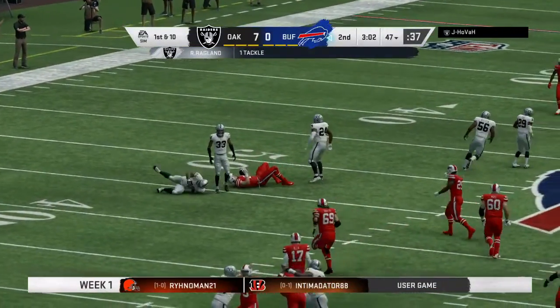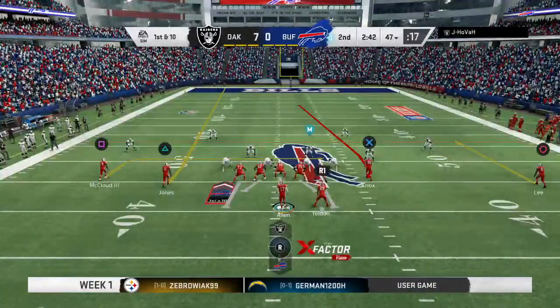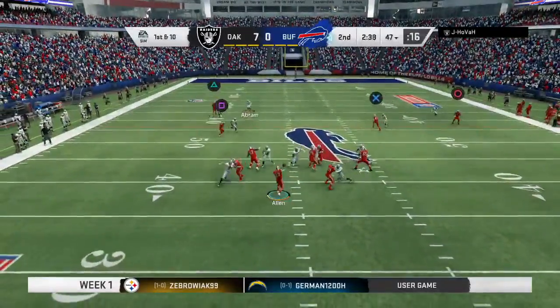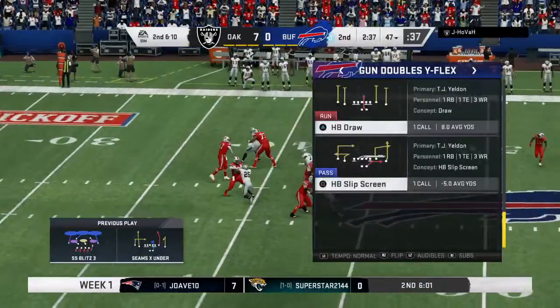One thing you're hoping for when you run drag routes, you're able to hit a receiver in stride, and he can pick up a lot of yardage after the catch. But in this situation, the defense was effective, able to stop him before he could get a good head of steam going. Throwing on 1st down, but this one winds up to be incomplete.